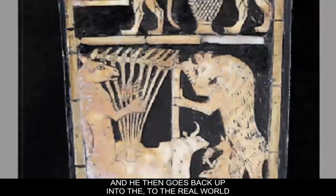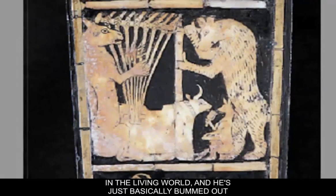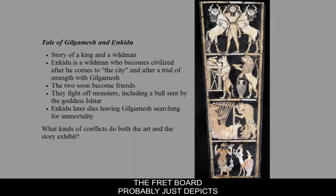And he then goes back up into the real world, and he describes what the underworld is like to the people in the living world, and he's just basically bummed out and he has lost immortality. The fretboard probably just depicts some of those kinds of ideas here.